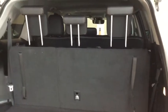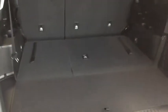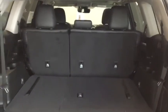But why don't we fold down your third row seating and take a look at all that cargo space. Tucking away that third row seating is easy. Simply push that headrest down, pull that tab there. Check out all that space that's opened up to store everything that you need. You also do have your handy 40-60 split folding seats in case you need to carry any larger items when you're furniture shopping.